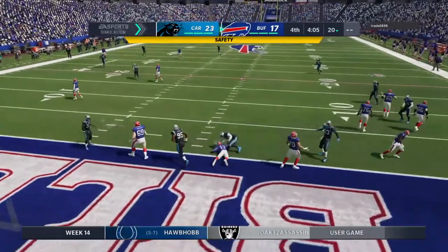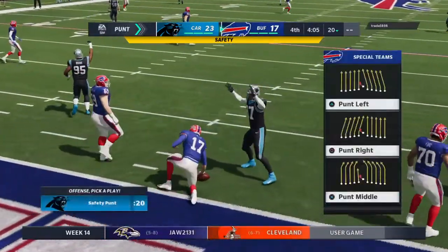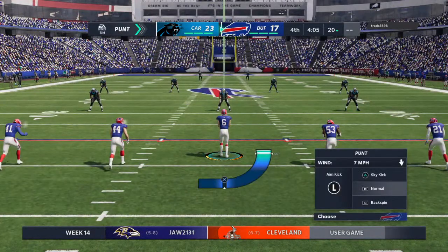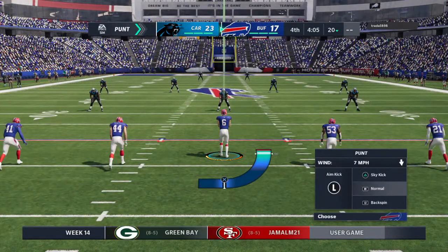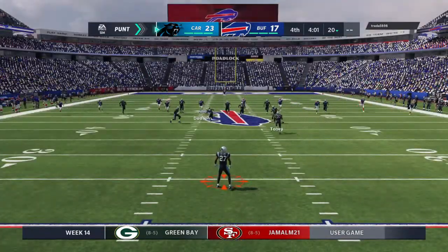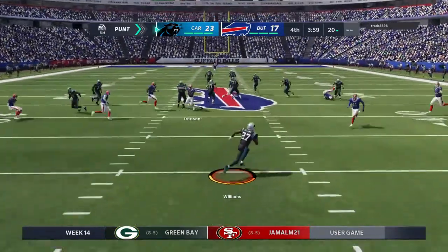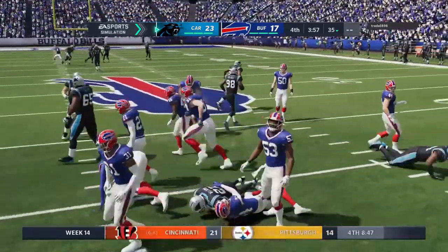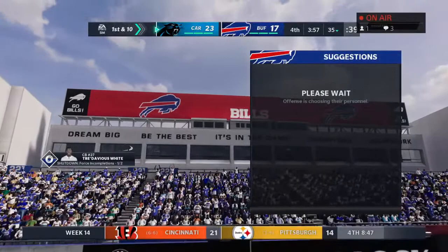And that is going to be a safety. Now, the 2 points, that's not totally critical at this point. Still a 1-score game, but they do have to give away the football with no guarantees they're going to get it back. Yeah, or at least if they get it back, will they have any time to do anything with it? So they've got to send their defense out there and say, guys, we got to have it right now. Save some time for us.